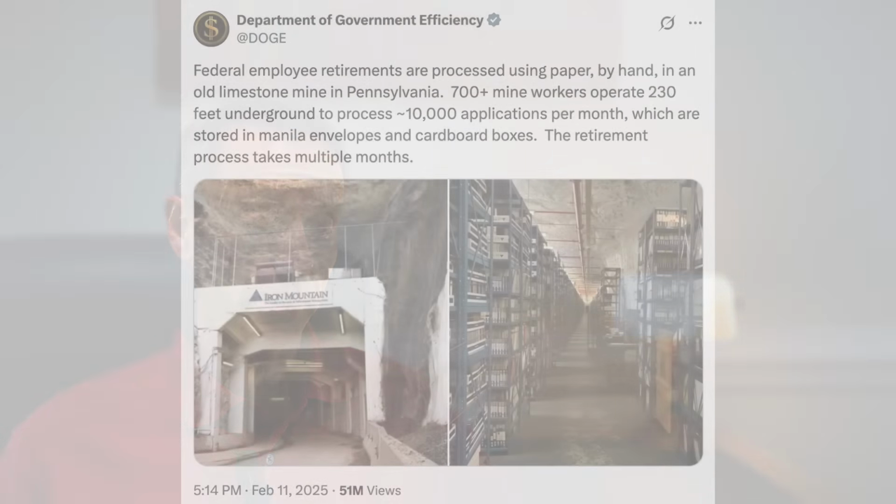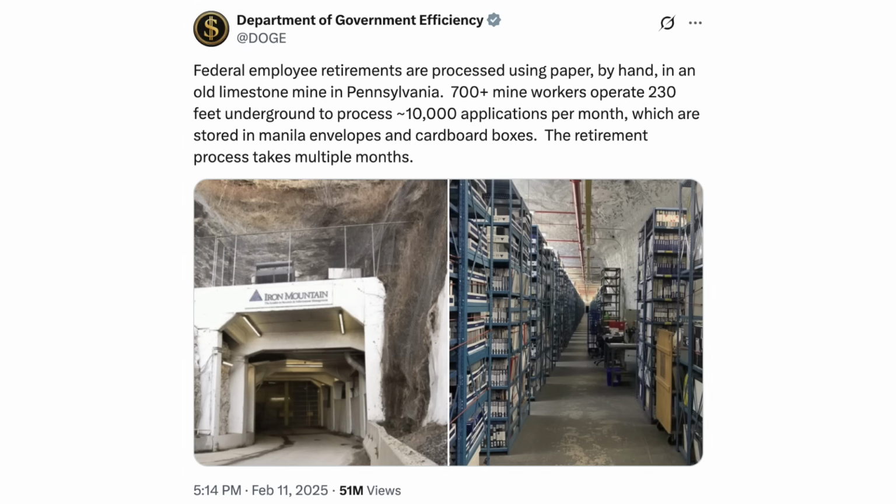The Department of Government Efficiency posted about this on X. And in that posting, it said, federal employee retirements are processed using paper by hand in an old limestone mine in Pennsylvania. 700 plus mine workers operate 230 feet underground to process approximately 10,000 applications per month, which are stored in manila envelopes and cardboard boxes. The retirement process takes multiple months.